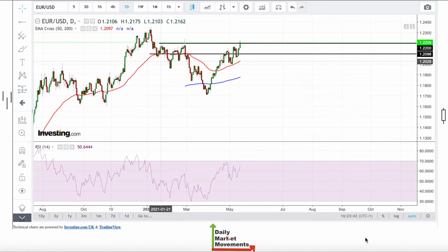Hello guys, it's Max here from Daily Market Movements, and in front of me is my favorite trade of the week. It is the euro over the US dollar.